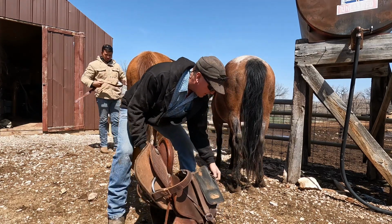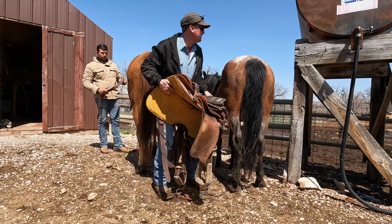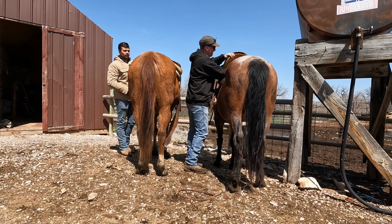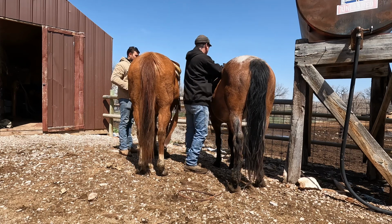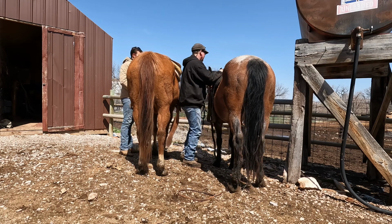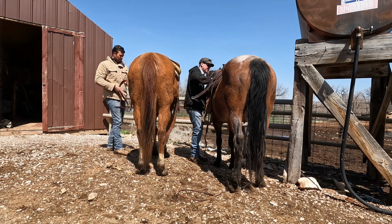You won't hear too much complaining unless you take Jodi's saddle. Which one's hers? The one with that little pouch. The one that you were riding before. Oh, with the pouch? Yeah. She don't actually ride too much, so she likes that saddle. I need to buy her a new one.